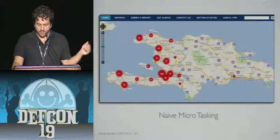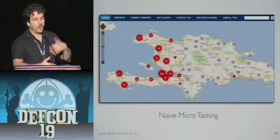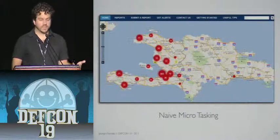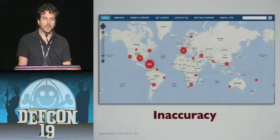When you look at this map, you can see where these volunteers were able to identify where inside of Haiti the messages were coming from. This is where the rest of the messages that they were processing ended up getting mapped.